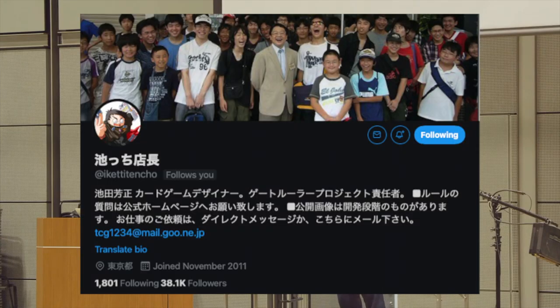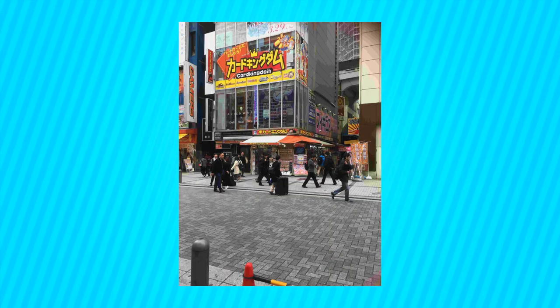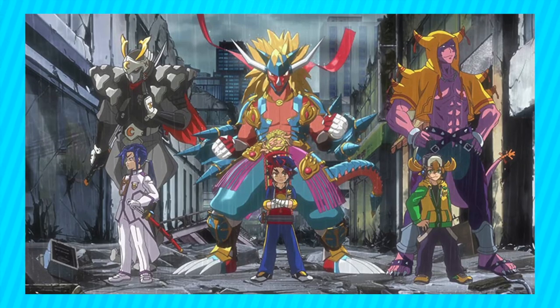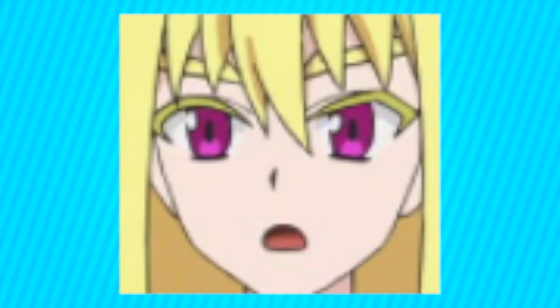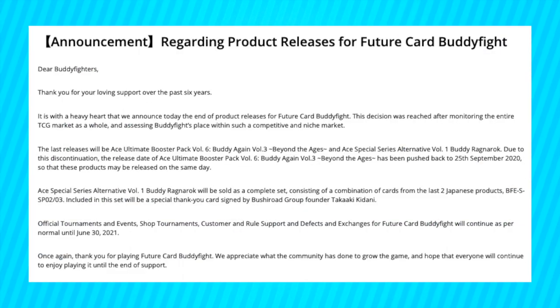Daiyu is a new company created specifically for the distribution and development of the game, and Yoshimasa Ikeda is a prominent figure in the Japanese trading card game community. He owns Card Kingdom, the largest card store chain in Japan, and worked with Bushiroad to develop and release Future Card Buddy Fight in 2014, which, despite the ridiculous name, went on to be a successful mainstay for 7 years before support was discontinued in June of 2021.